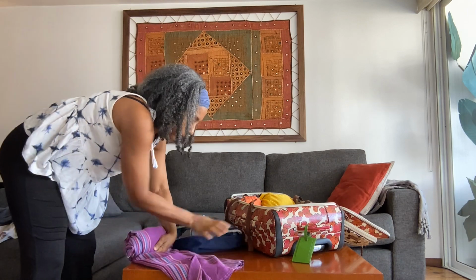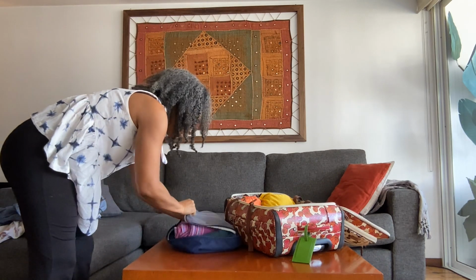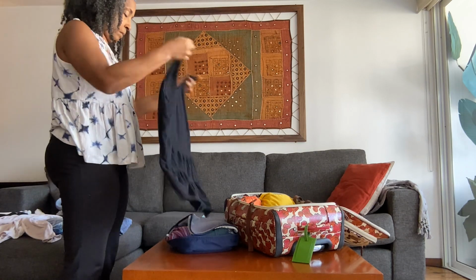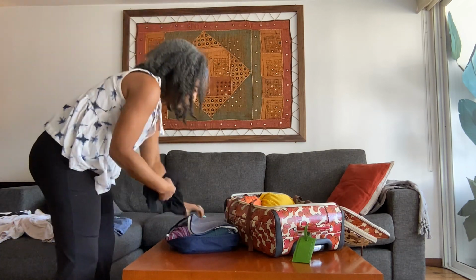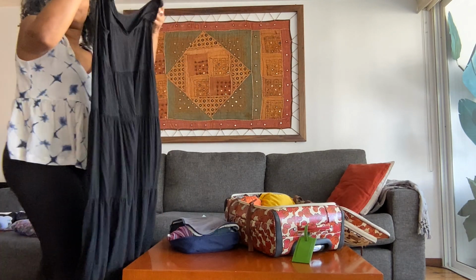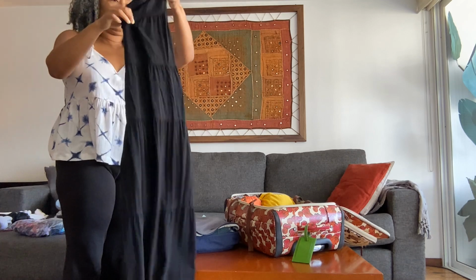I like to have my caftan with me because that's something that I love to relax in after a day of walking around town. So yeah, I have no problem wearing the same clothes over and over. Some people don't like doing that, but it doesn't bother me at all.